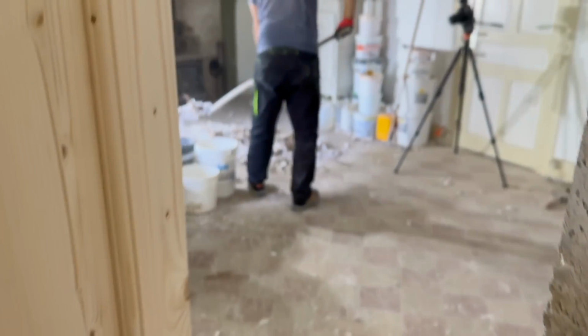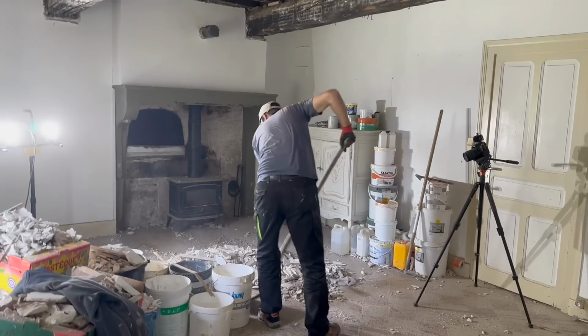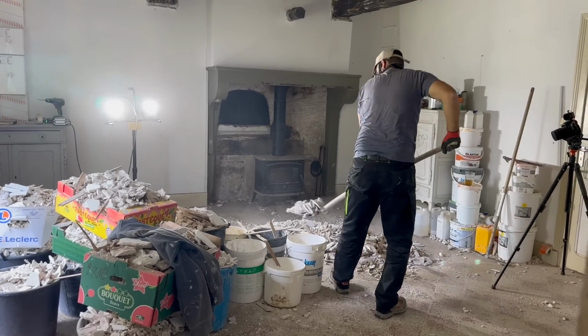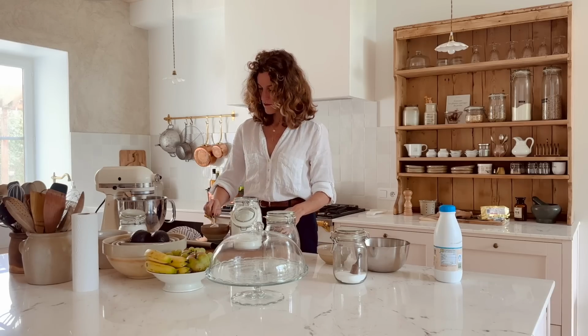Meanwhile, Olaf has started our next building project. It is dusty and it's messy, and I don't know if we can do it, but I'm happy that we started.